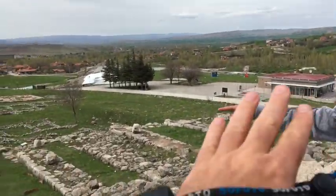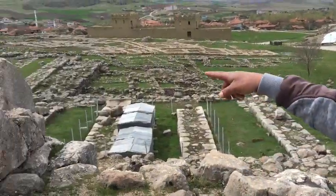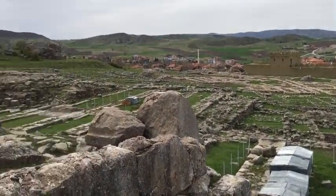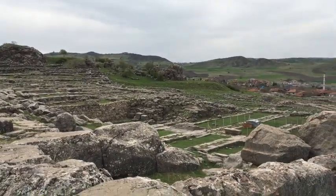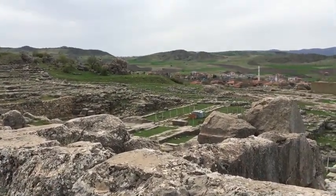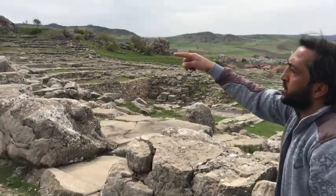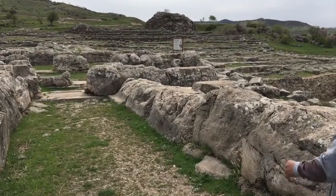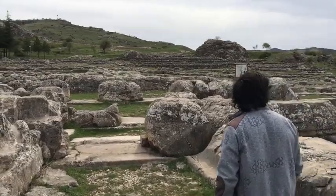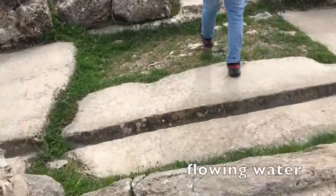This is where they would store all the wine to drink. And a big one. This is the restoration. Oh, okay. This is a big one, 3,000 meters. And a water canal, a water drink canal. Oh, the water would come through here. Yes.